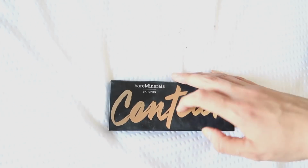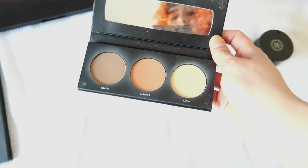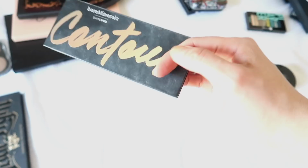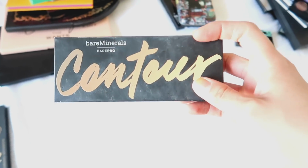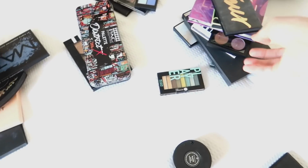This guy I love, and I won't be getting rid of it just because it's my favorite contour palette. It was made limited edition and it's sadly not available anymore, but Bare Minerals did such a good job with this, and I hated that they discontinued it, so I'm keeping it.